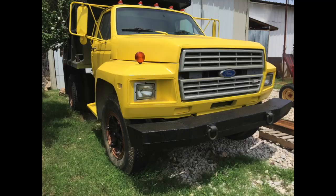Alright, so one of the most common questions I get is, what happened to the dump truck? Well, to make a long story short, although I liked Mr. Dumpy and I really enjoyed working on him, I made the decision to sell him because he needed a transmission, which was going to cost me probably $1,200 to $1,500 for a complete rebuild. And it was going to be a hassle.